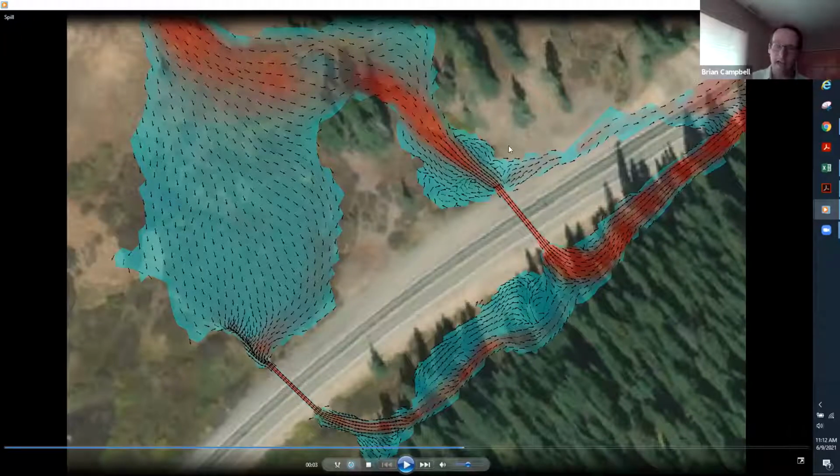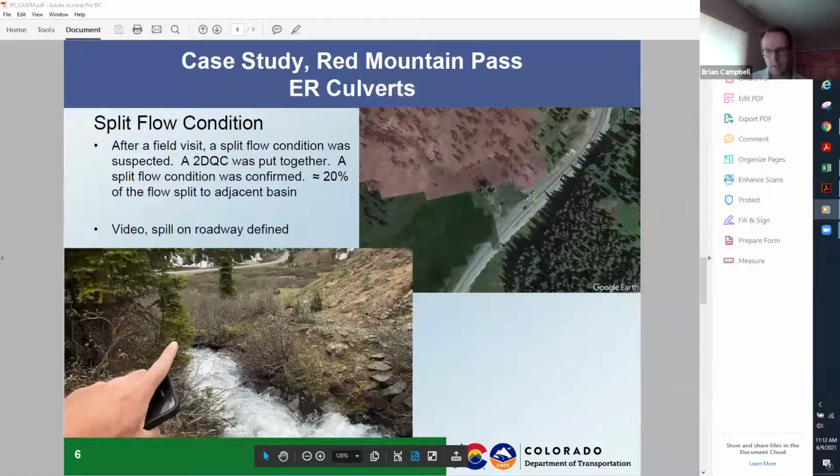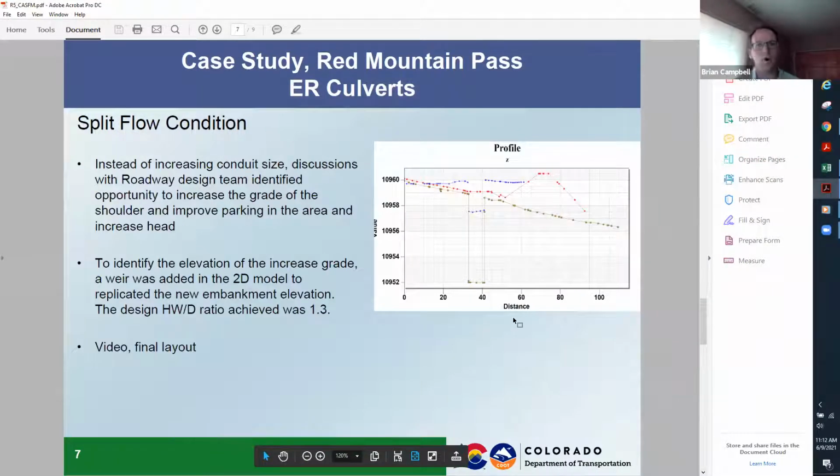This is showing you that spill on the roadway, which again, you don't really need a 2D model to know that it's going to spill when you look at those elevations, but the 2D model graphic does help. So we dove into the 2D modeling, and now we know that we have this split flow condition. We started reviewing our proposed conduits at the location.